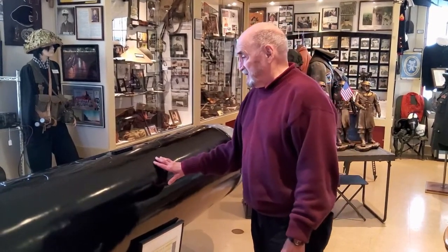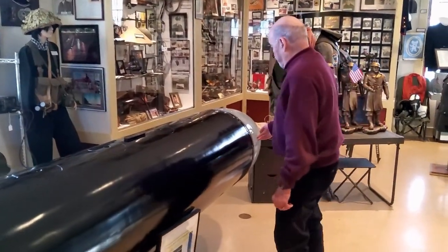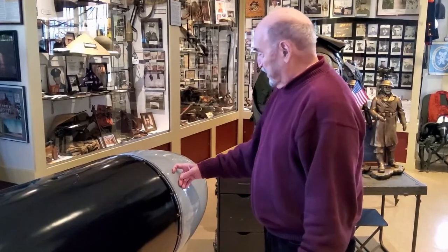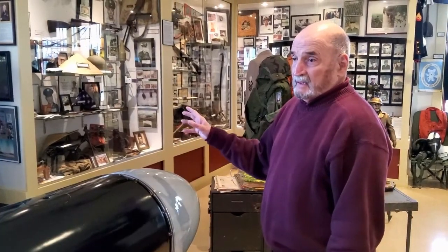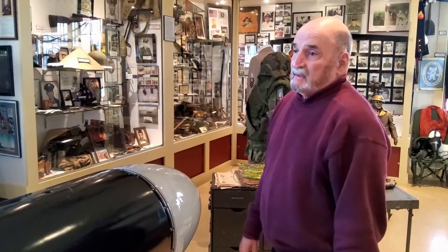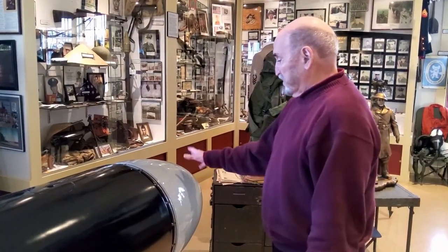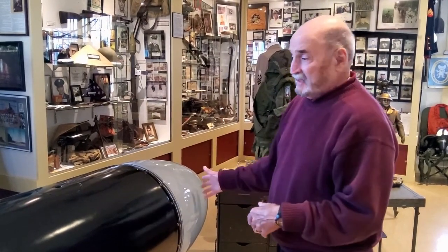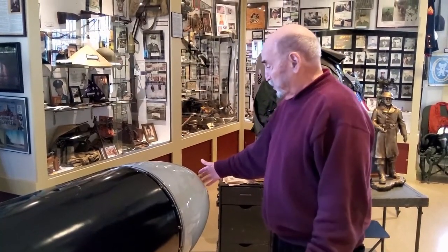Now, this torpedo, like I mentioned, being a passive acoustic, has four hydrophones in the nose cone of the torpedo, two in the horizontal plane and two in the vertical plane. And what that does, it listens for target noise. It could pick up engine noise, or prop cavitation noise, or crew noise. And once it is able to determine what direction the noise is coming from, it would home in on the target. And this has a contact exploder.